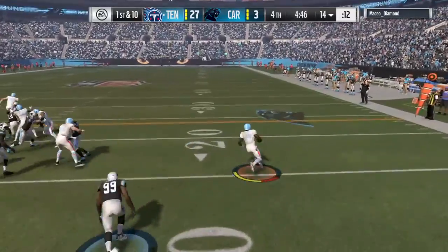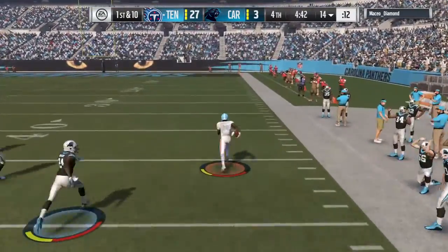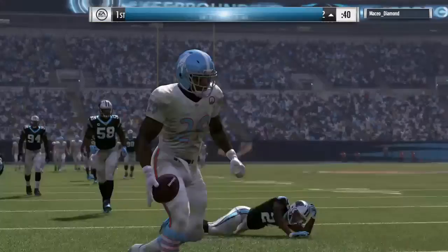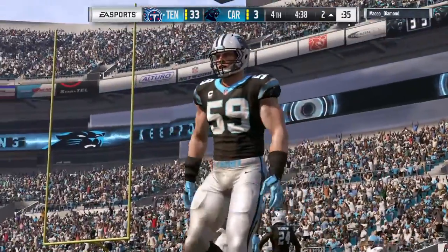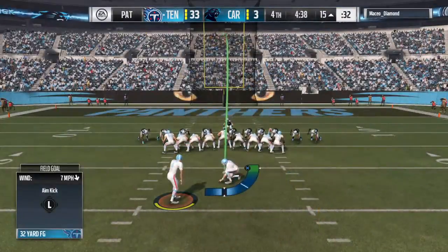Able to get away. That's why you keep the legs churning. Touchdown, Titans. DeMarco Murray with now 2 fourth-quarter touchdowns. And this Titan offense is running away with this one.